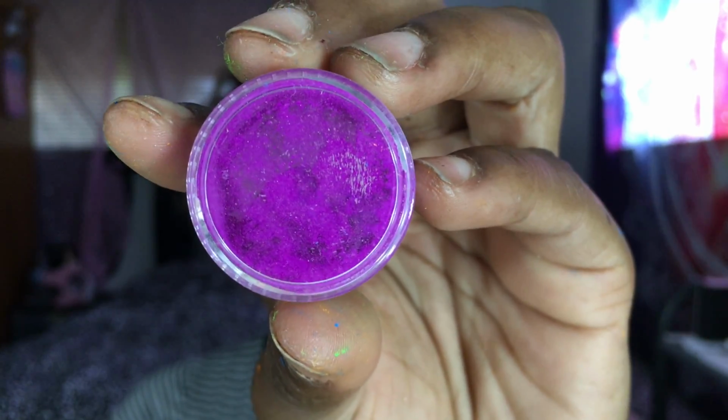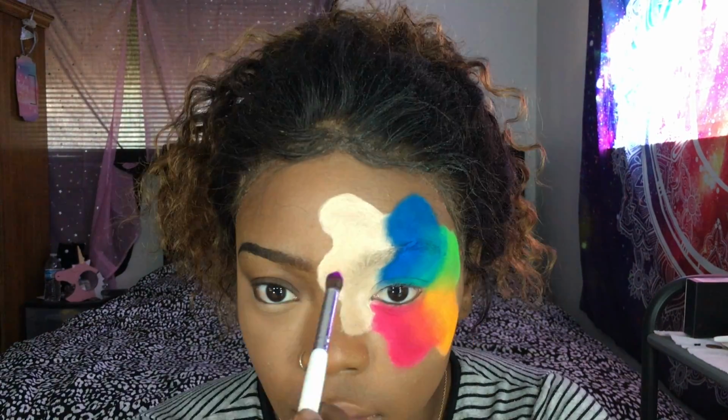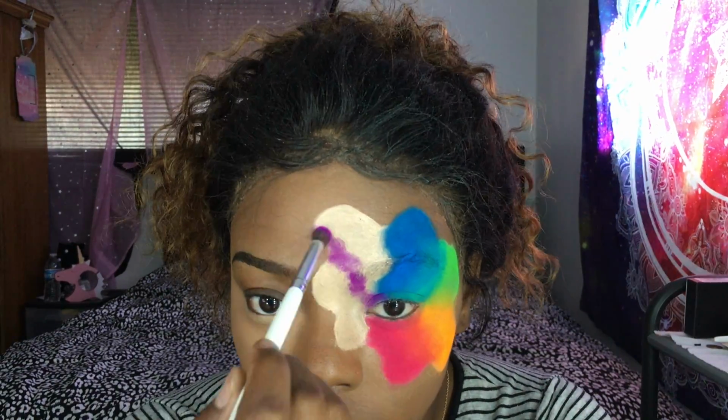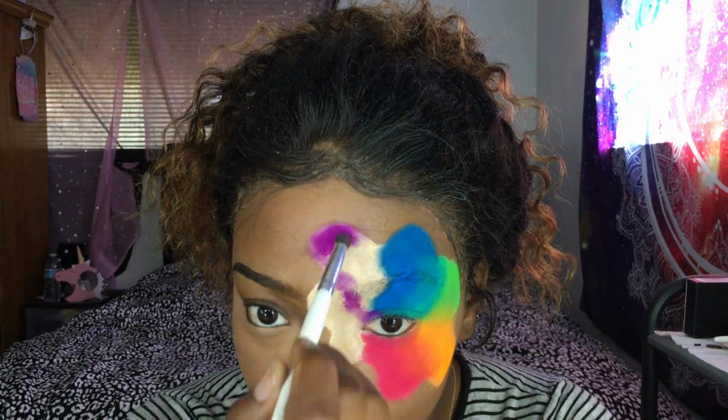Go into our purple. This is Frisky by Lush Legacy. And this is going to go right next to the blue. And as you might have guessed, that last blob down at the bottom is going to be my yellow.